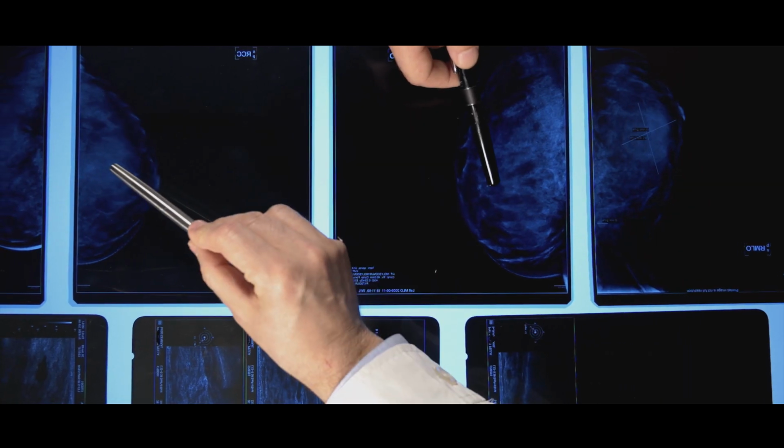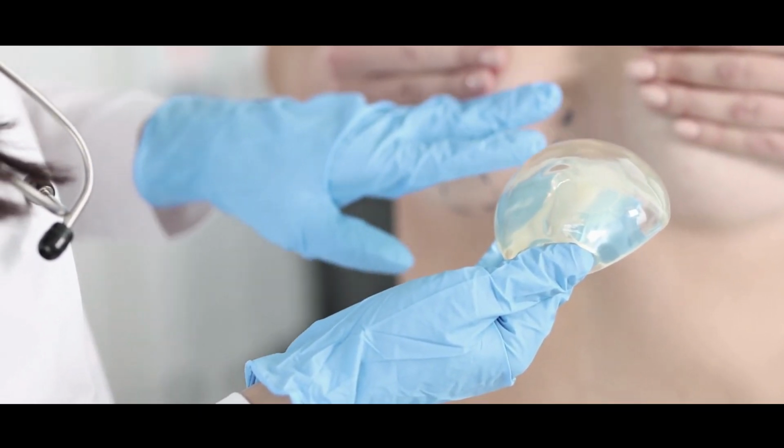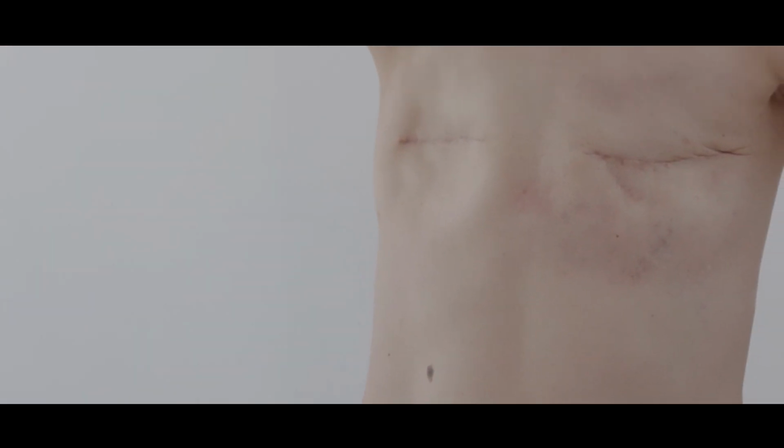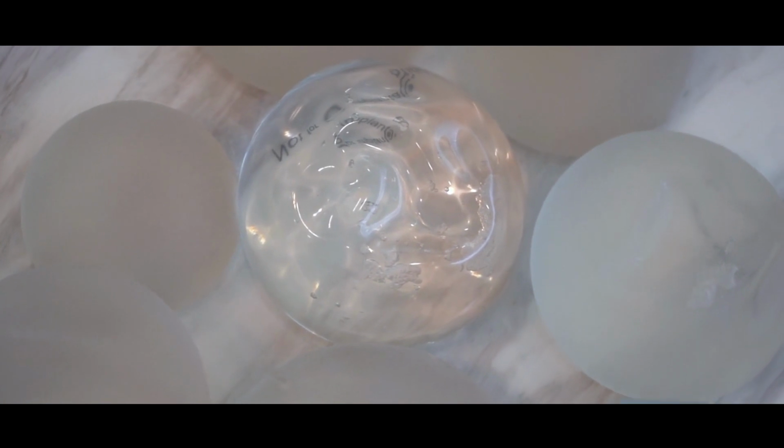As I mentioned earlier, if you have been recommended to have a mastectomy, in the UK at least, we can offer you some form of reconstruction. Now, not everybody would want to have a reconstruction, and actually a lot of women would prefer to go flat, and that's absolutely fine. You don't have to have any form of reconstruction if you do not want to. However, for those who do want a reconstruction, we have options for you. And in this video, I'm going to be talking about an implant-based reconstruction.